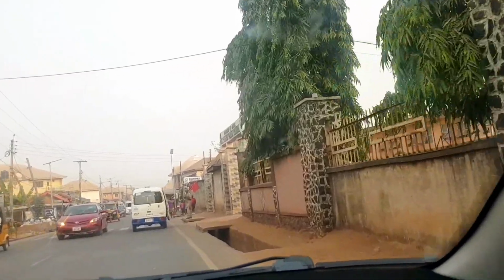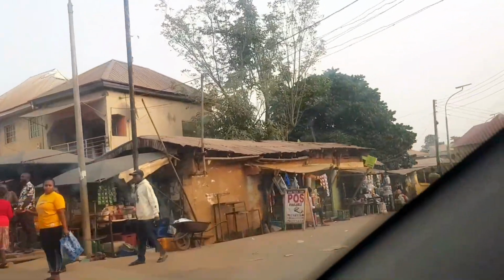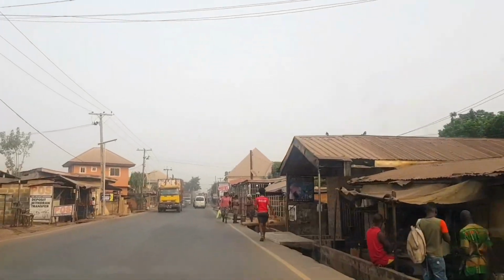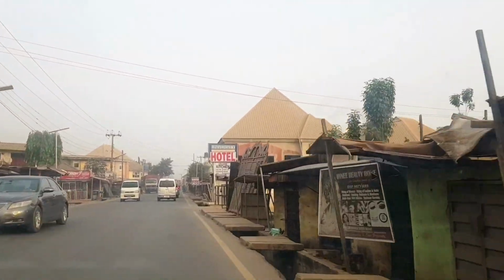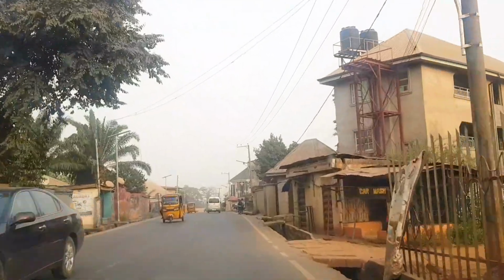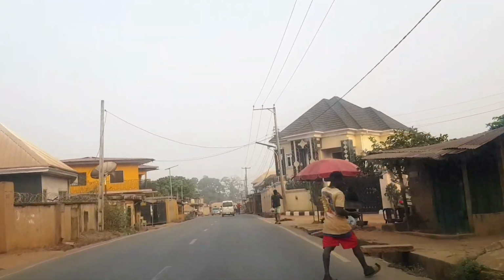This is the Ekwulobia neighborhood right within the city of Awka, and this neighborhood appears to be one of the safest neighborhoods you would love to reside in Awka City. Having a budget of around 500,000 to 800,000, you would get a comfortable flat within this neighborhood. There is also good power supply in this neighborhood, and the security in this neighborhood is top notch.